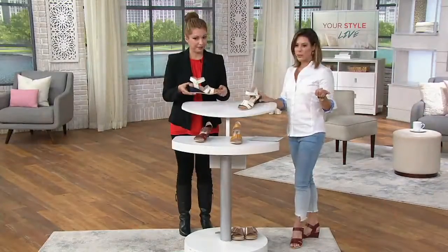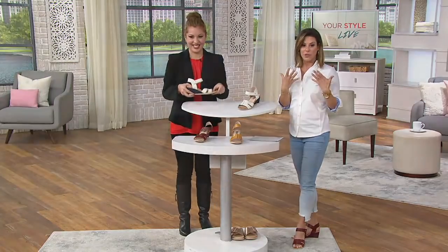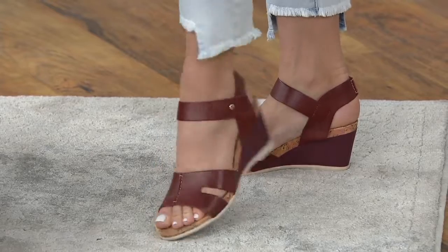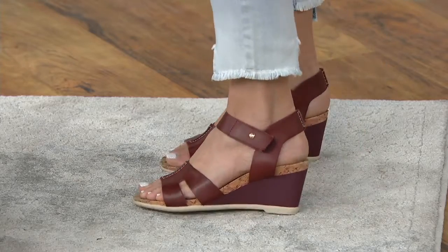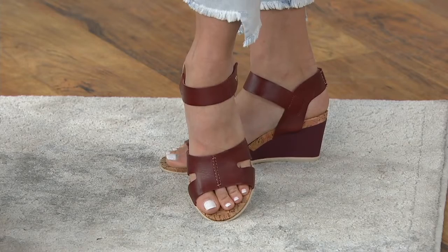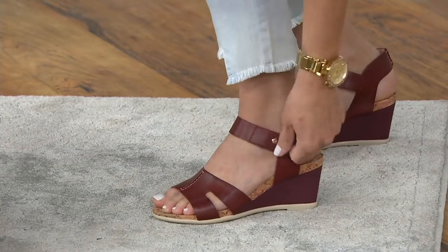I have to say this is one of the most comfortable wedges I've ever put on. One of my things with wedges is I love them. I love to wear wedges, but sometimes you can feel a little unsteady in a wedge, but not with this one because look at the width of that wedge. So I have lots of stability there, but it's a really beautiful shoe. And there you go. There's the perfect example of you're getting the coverage, but then you're getting a little bit of toe pop. Full adjustability right here as well.